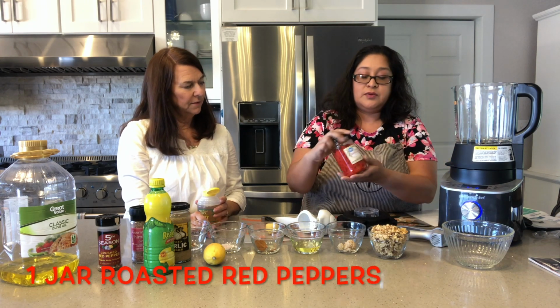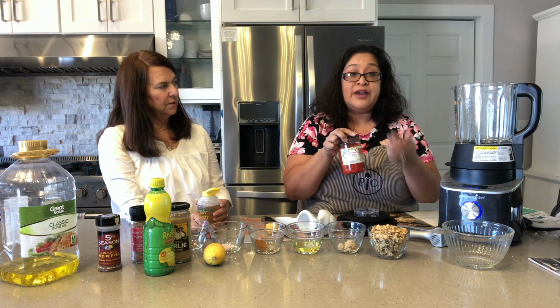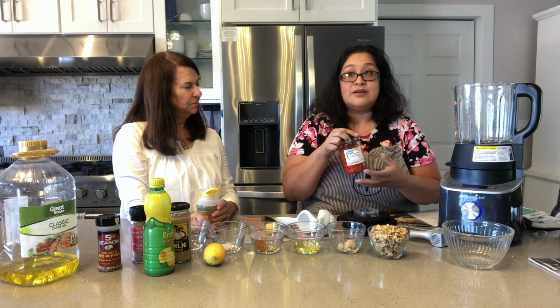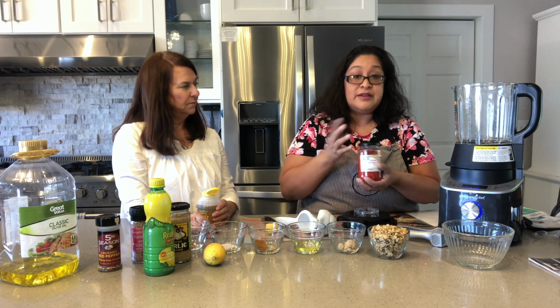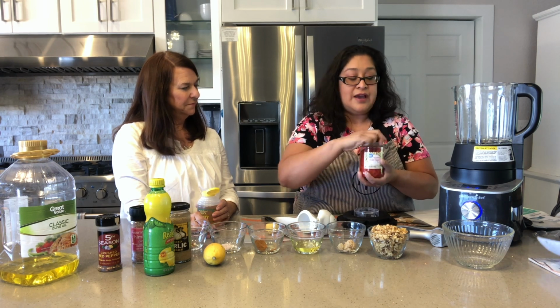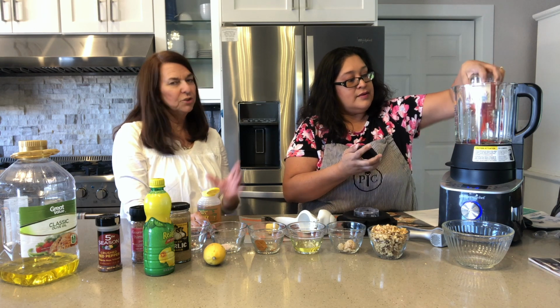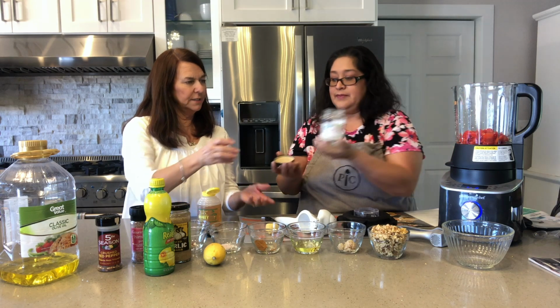But so we have here a 12-ounce jar of roasted bell peppers. Now, if you're one to try your ingredients raw, organic, whatnot, you want to roast your own red peppers. That's great. You can do that. So we're going to go ahead and put that in. And we had drained it before. Yes, so we drain it. Alrighty. Jars, because I like to recycle.